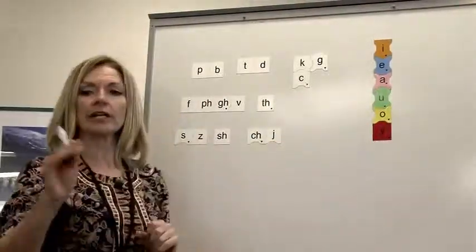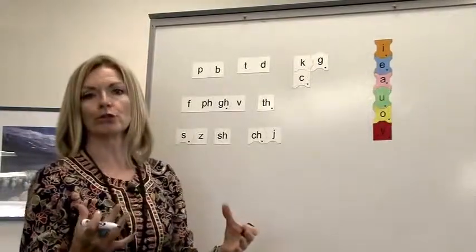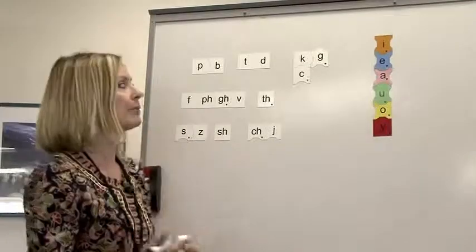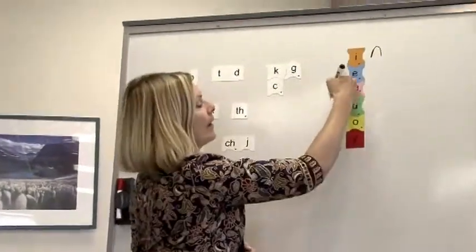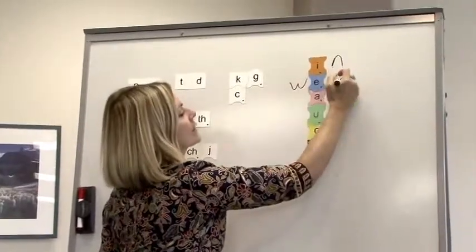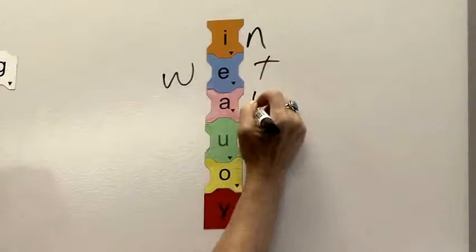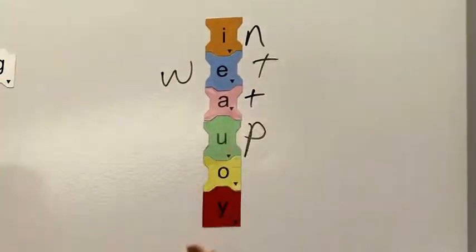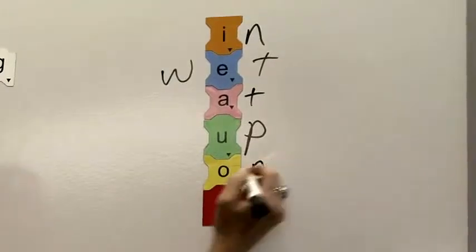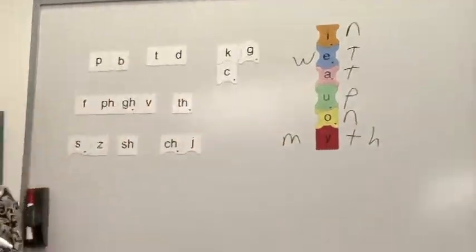And you can put down the hint on the little box on your lesson plan, they'll give you some hints as to words that you can put besides these to help kids remember. So for example, i, in, e, wet, a, as in at, a, as in up, ah, as in on, and something like myth, because we want the short sound here. It sounds like a short i.